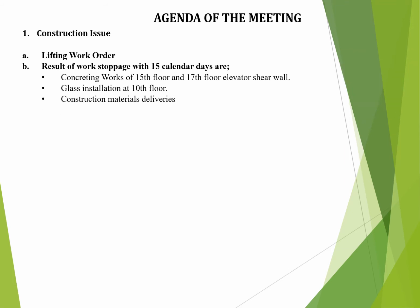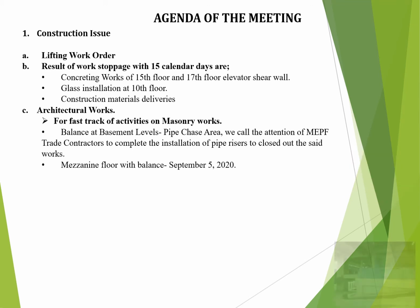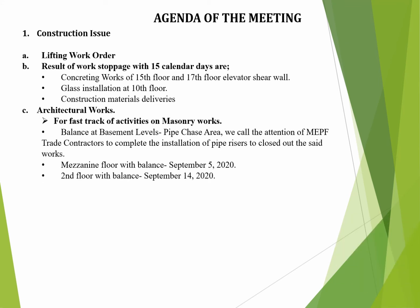Construction materials deliveries. Letter C, architectural works. For fast track of activities on masonry works. Balance at basement levels, pipe chase area. We call the attention of MEC trade contractors to complete the installation of pipe risers to close out the said works. Mezzanine floor with balance, September 5, 2020. Second floor with balance, September 14, 2020. Third floor completion date September 30, 2020.